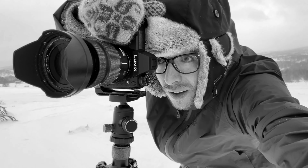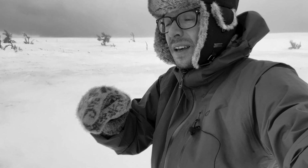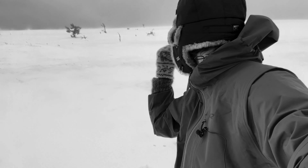I think I've reached the point where I'm deciding to head back to the car, because the wind is picking up speed. It's much more barren up here, and being minus 2-3 degrees, maybe 4 or 5, it's starting to get a bit cold with this wind. So I'm heading back down. But before I do, I just want to quickly show you the composition I found just behind me.